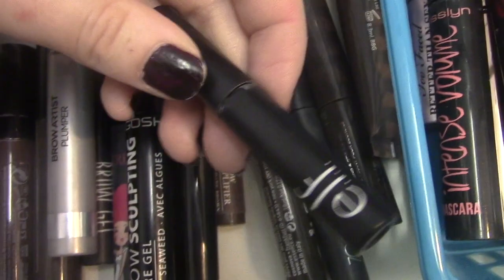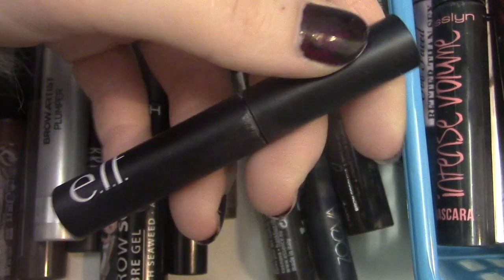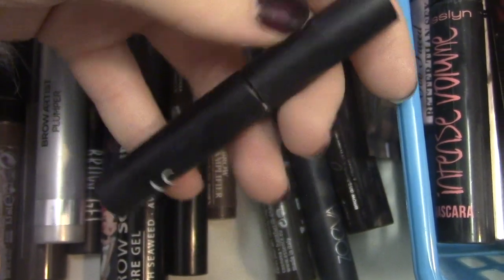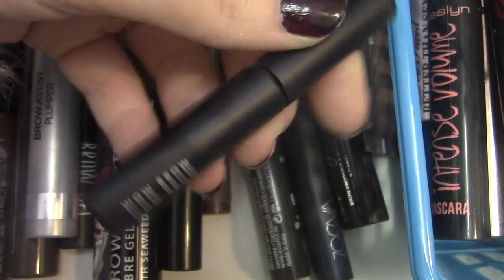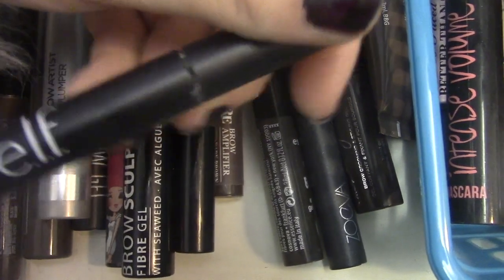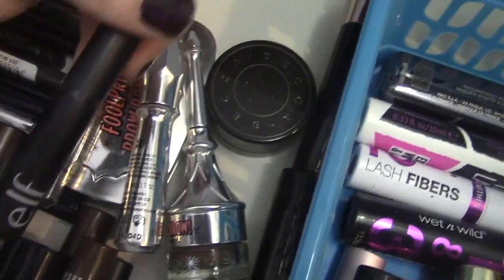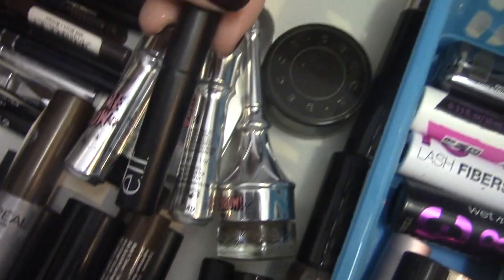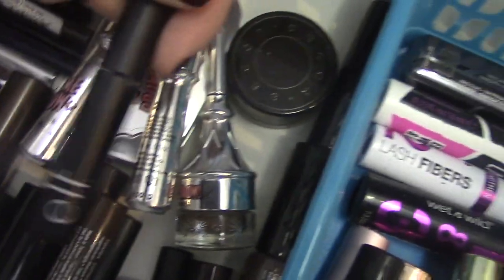However, I think my favourite brow gel, in fact I'm 100% sure actually, my favourite brow gel is the e.l.f. Wow Brow Gel. I think it's in the shade neutral brown, or dark brown, I don't know. So cheap and it's literally amazing. This is the best brow gel ever. I would definitely put it up there with the Benefit Gimme Brow. If you want to try the formula of the Gimme Brow but you're reluctant to spend that much money, I would try this e.l.f. one because I think it's really good and really comparable.